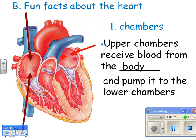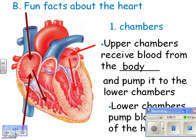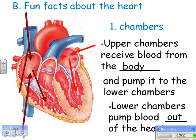And they pump blood to the lower chambers. So there it goes, going from here down to here, or from here down to here. And then the lower chambers pump blood out of the heart. So fill in the word out, and then the blood from here is going out this way, or from here out over this way. And then on the other side, it goes from here, and then there's a tube going from here to here and out.